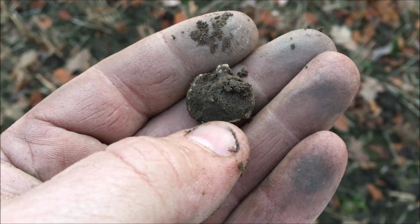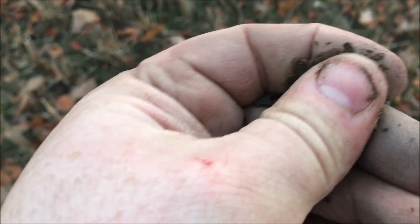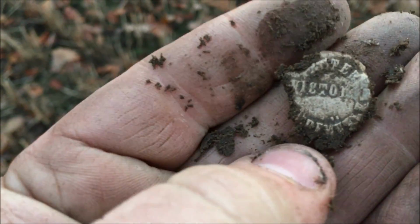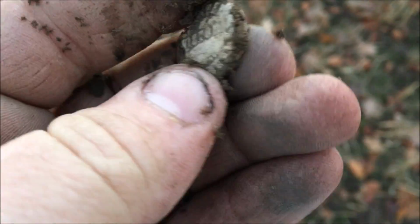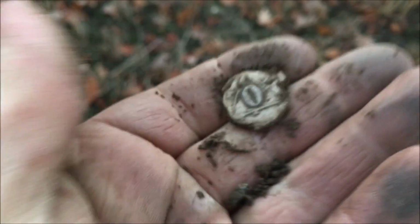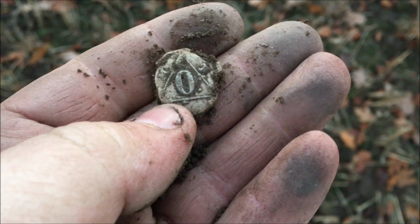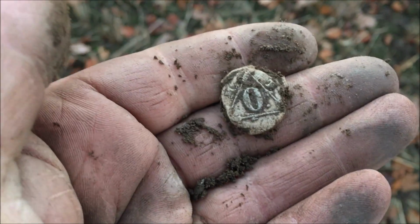Well, here we go, here's the next one. It's a little bale seal, isn't it? Yeah, looks like a little bale seal. A triangle with a circle in the middle. Nice, lovely little bale seal. Used for animal feeds.